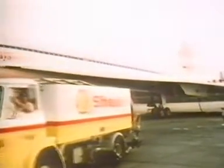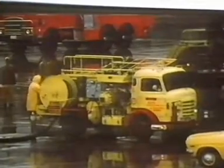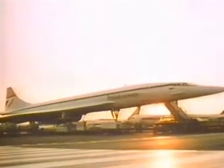Fuel is the biggest variable affecting the takeoff weight of aircraft. Concorde was designed to fly to New York with 100 passengers. To fly further would need more fuel, but that extra weight would mean fewer passengers could be carried. When Concorde leaves to cross the North Atlantic, 50% of its takeoff weight is fuel, which just happens to be the same as many small birds preparing to migrate.